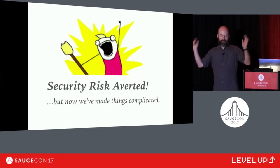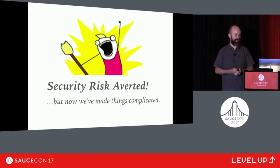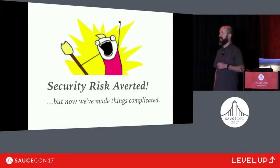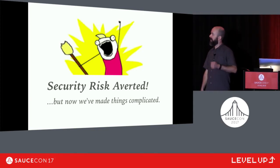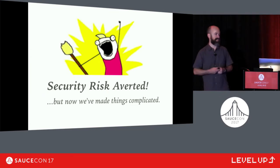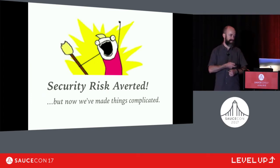So great, we've averted this security risk, but we've made things a lot more complicated. And I showed you some things about the firewall rules you have to set up. I'm not going to lie to you and say that that's as complicated as it gets, because we've hit a lot of other roadblocks along the way, speed bumps with the DMZ. So I just wanted to give you some lessons learned about some other problems and solutions that we've found.